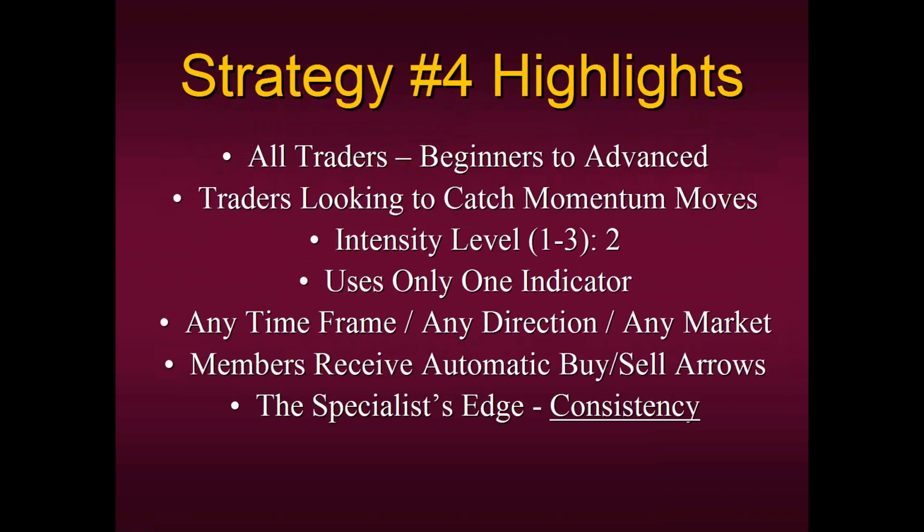Now, our edge here, once again, is consistency. Remember, consistency means a 2-step forward, 1-step back approach. Now, there are 2 rules that I'm going to be sharing with you today. This is how simple this particular strategy is. The strategy altogether only has 4 rules. Well, I'm giving you half of them right now, okay?